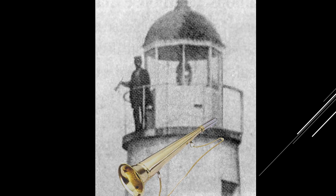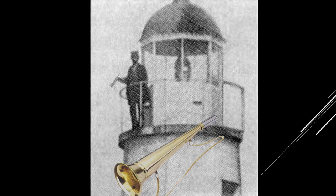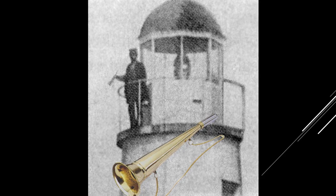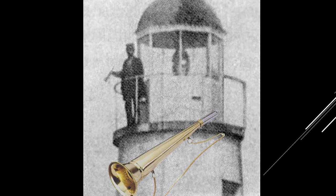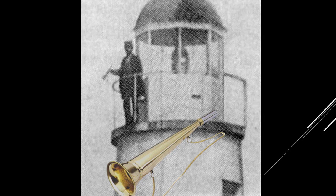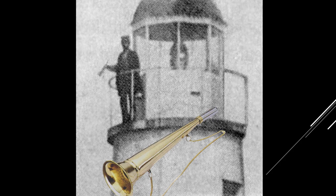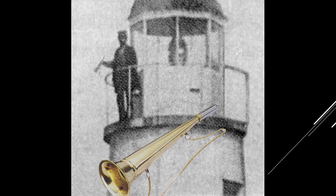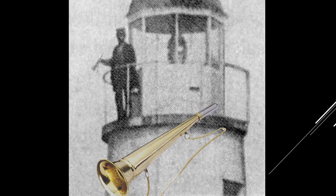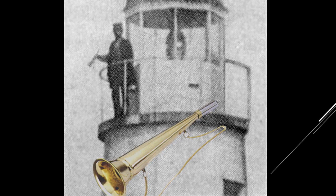When thick fog rendered the light useless, Barrett, his assistant, or in some cases his wife, would blow a warning through the logging camp dinner horn. They would keep blowing the horn until an incoming ship would signal a reply. Local residents called it Barrett's Call because it sounded like a farmyard to residents who would hear it on foggy days. Today you can see Barrett's old horn at the St. Louis County Historical Society in Duluth.